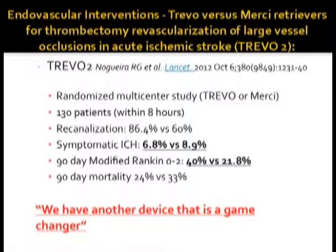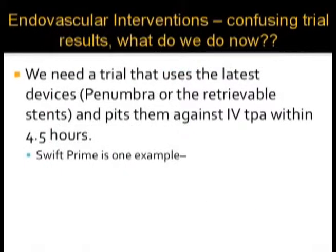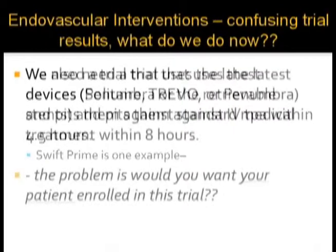There was a Trevo trial that was also done, comparing Trevo to Mercy, and again, less bleeds, more blood vessels opening, and better, more improved outcomes. Another device that's a game changer. So everybody's asking, well, we have these confusing trial results, what do we do? And the thing is, we need a trial that compares the best devices, Penumbra or Solitaire, to IV TPA. And Swift Prime is actually going on right now, and hopefully we're going to be one of the sites.